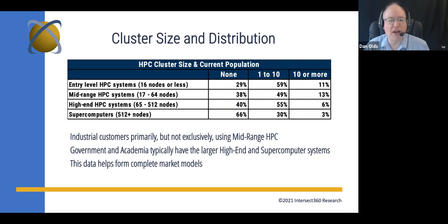Now, the industrial customers typically tend to use the mid-range systems, which is 17 to 64 nodes, not exclusively, but again, the bulk of them are. Government and academia typically have the larger high-end systems that we've seen in this survey, and this data really helps complete the market models for us.